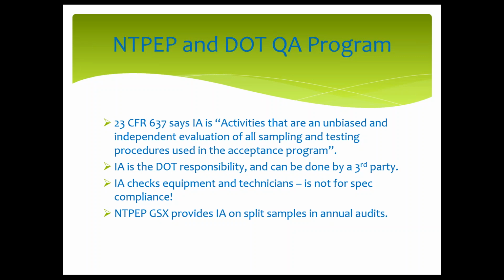This is an important part of QA, and NTPEP, just like it covers QC by coming up with the MARV values, also covers IA, because in the annual audits we do, split samples of product are taken and the IA results are run. This is obviously at a very reduced frequency compared to quality control tests, but this is typical in the way IA should work. This would be difficult, though not impossible, for an individual state to do, but NTPEP has it covered.